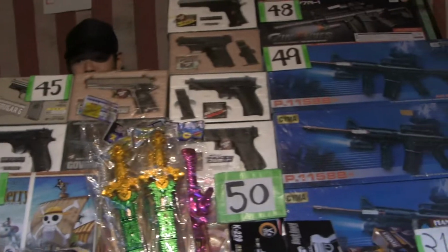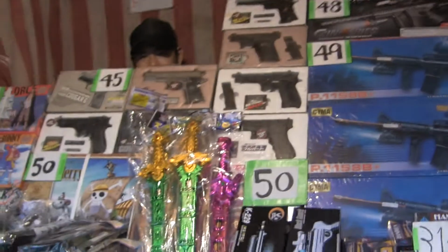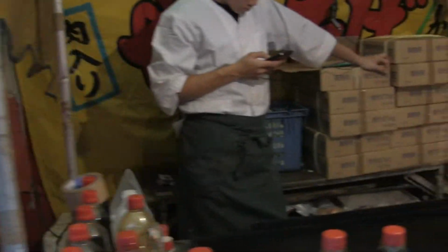They're selling guns. That's pretty cool. 300 yen buys fake guns in Japan.